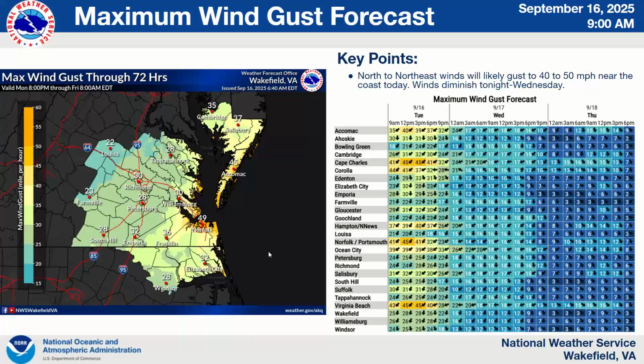You can see the strongest winds are pretty confined to the coastal areas of the Bay, as well as the Virginia Eastern Shore and northeastern North Carolina, but we could still see some breezy conditions all the way out towards the I-95 corridor and across parts of the 85 corridor as well.